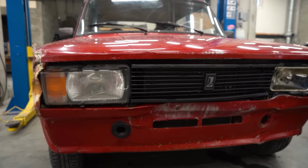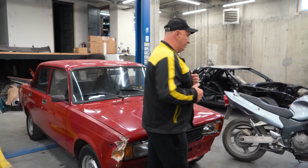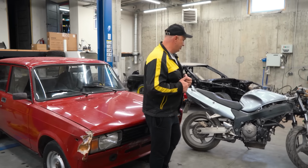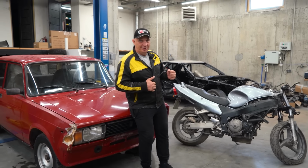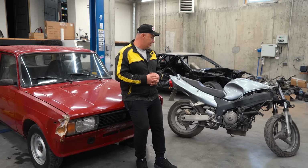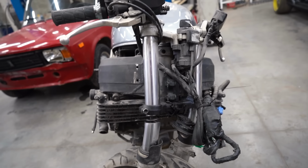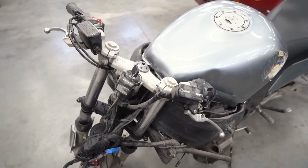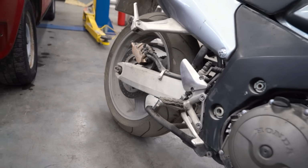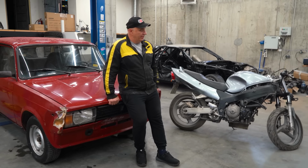Now, we've used these cars for pretty much anything you can possibly imagine. We've swapped in a bunch of different engines. But today's idea is going to be something special. We've got our hands on this wonderful motorcycle. So yeah, we got a motorcycle that was involved in a light crash.